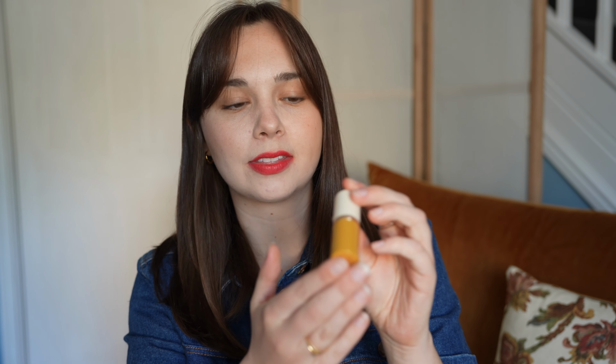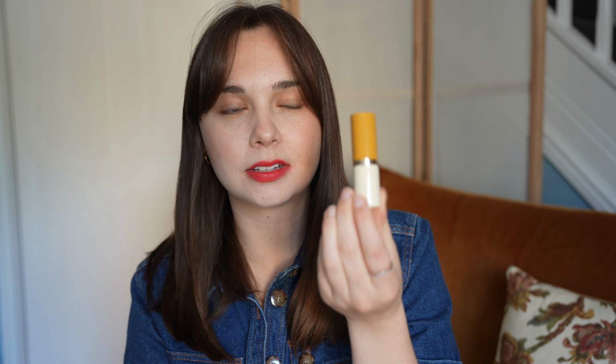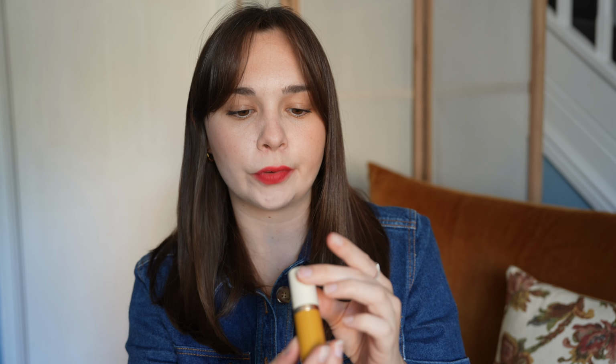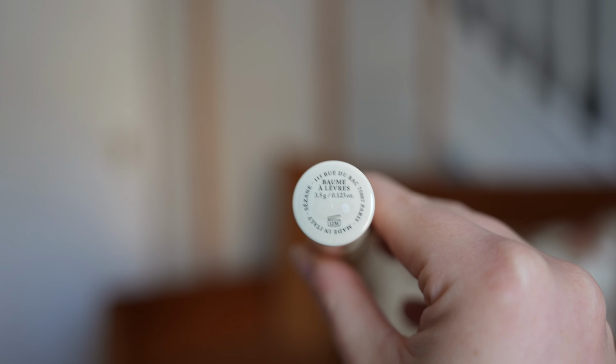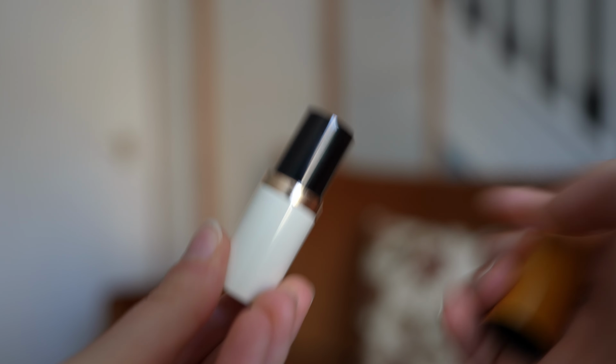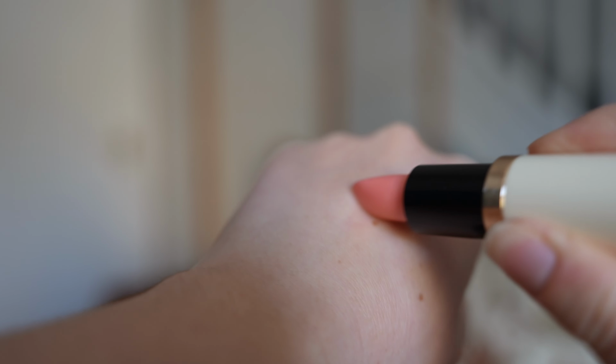The other lip product they sent me was their lip balm. So this is in the same packaging. This has a mustard lid. Absolutely beautiful, super weighty, and this is a light pink, but it is very much a lip balm. It does have a slight tint to it. I will show you in the try on, but it does slightly give a little bit of colour to the lips, but it is primarily for moisturising, hydrating, and it is really lovely. It's not the most hydrating lip balm I've ever used.